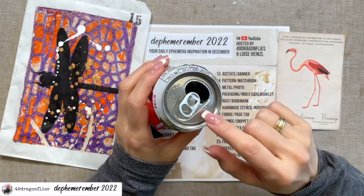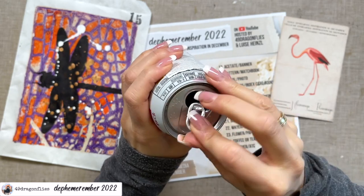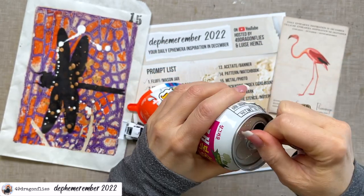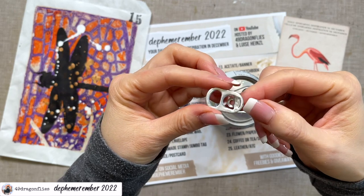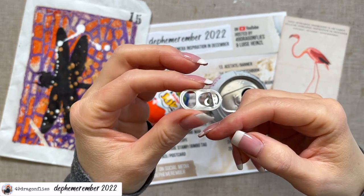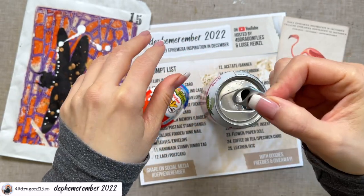One thing we can always use is, of course, this top part here. So I'll take that off. I'm not sure I'll be using that today. These are very cute to use, for example, as tag toppers. You can add a little bit of wax paste or alcohol inks to it to make it look more vintage and more grungy. So these are a lot of fun to use.